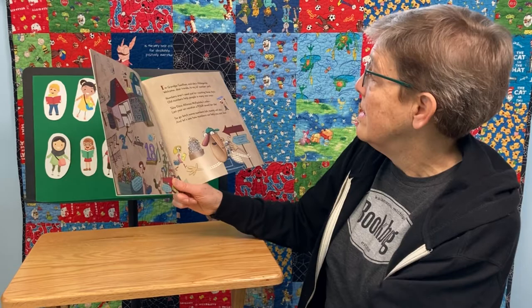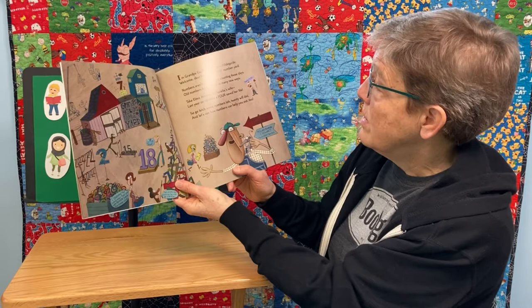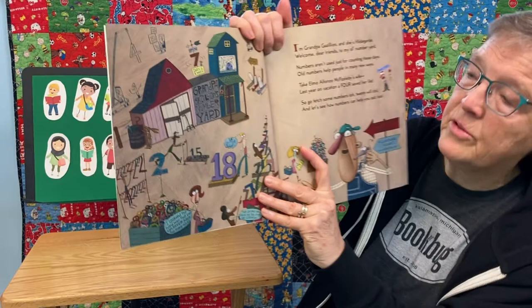Take Elmo Alonzo McFizzleby's wife. Last year on vacation, a 4 saved her life. So go fetch some numbers. Oh, 20 will do. And let's see how numbers can help you out too. Can you guys see all the numbers on here?